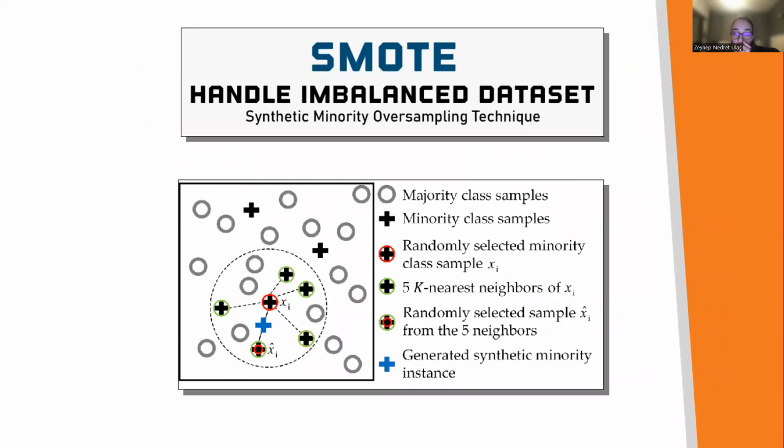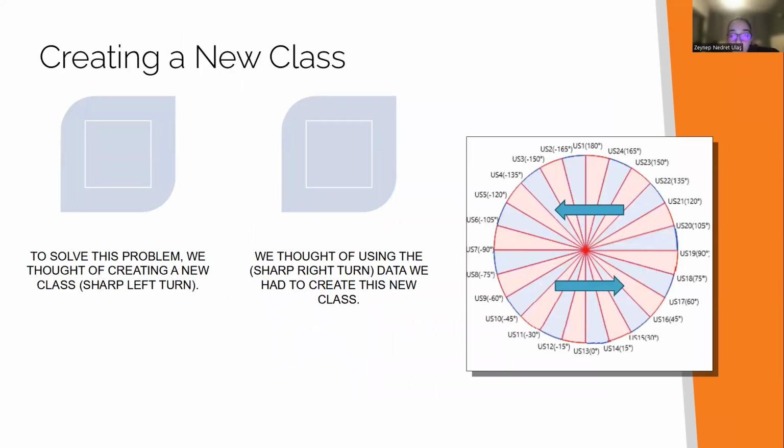You can see the description of it here. It used k nearest neighbors to randomly select from the neighbors and generate a synthetic minority instance. Next slide, please. Then we had almost 8K samples, but we wanted more, so we added a new class. We have 4 classes called sharp right, slight left, and move forward. We added a sharp left turn class, which was the inversion of the sharp right turn class. Next slide, please.